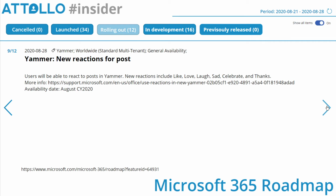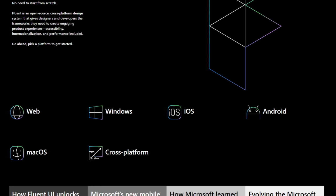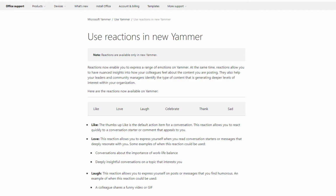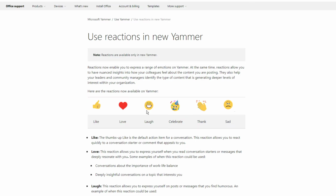Yammer is getting new reactions for posts, so users will be able to react to posts in Yammer. The new reactions include like, love, laugh, sad, celebrate and thanks, and there is more information on this really lovely URL that contains a GUID at the end. It's nice and friendly there. Let's have a look. I wonder if this gives us an image of new Yammer. Oh no, just the icons, there you go. Just the images.